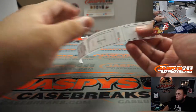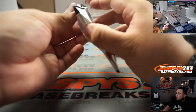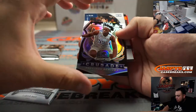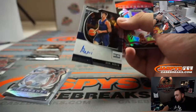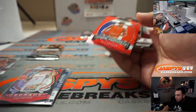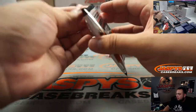Nick Koba, you have pack 4 and 1. LaMelo Ball, global prospects. Precious. And Denny. We have Obi Toppin, numbered to 299, Killian Hayes, Payton Pritchard, and let's go to the last one here.